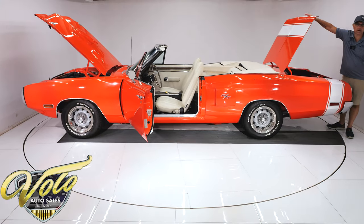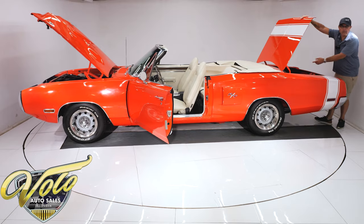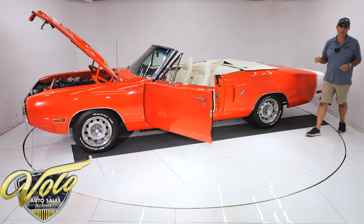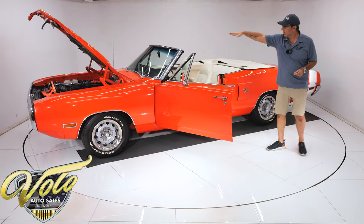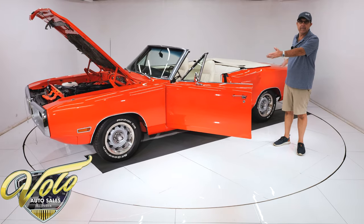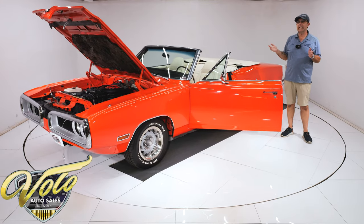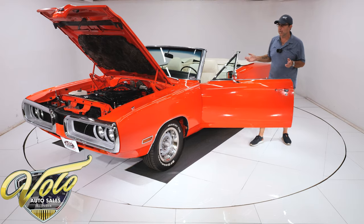I just learned of some more information. One, the trunk light works. I always like it when that works. I did confirm it is a 383 motor. He put the 440 emblem on the air cleaner because he made an RT440 clone out of the car. I just looked up. They made 219 RT440 convertibles.